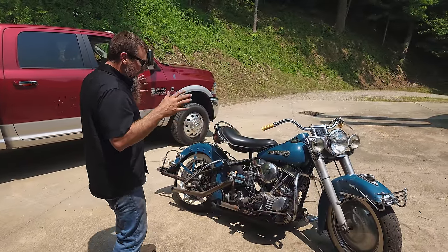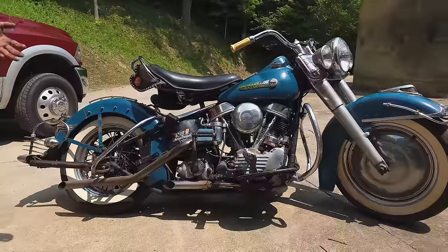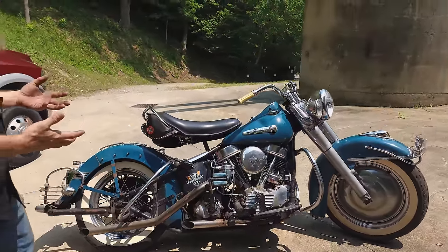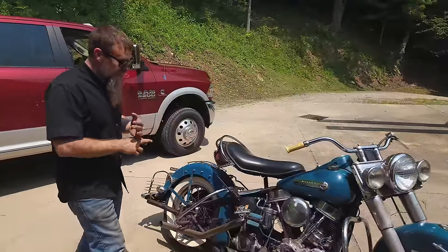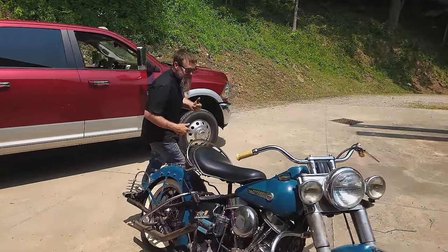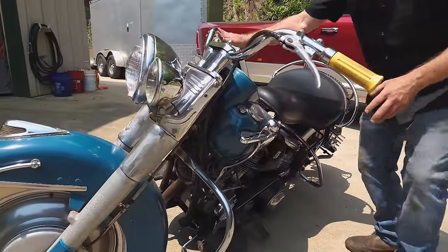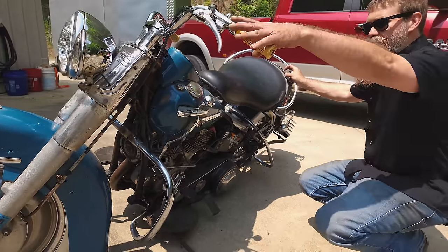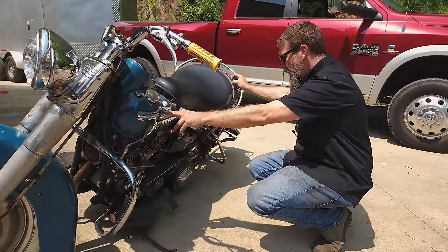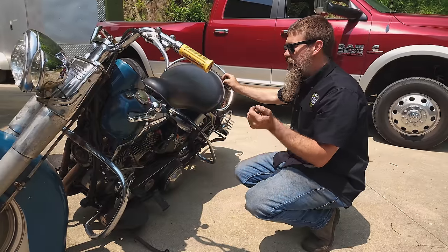Now, 1950, rare year, guys. They actually made fewer 1950s than they did 1947, 48, 49s. This is a model FL, 74 cubic inch, four-speed transmission. Over on the other side, it's still got the four-speed tank shift set up. Did tank shift all the way through 1952. So in 52, they offered the hand clutch and foot shift as a primary setup and actually did a tank shift option. This bike, one of the last years for just the tank shift setup.